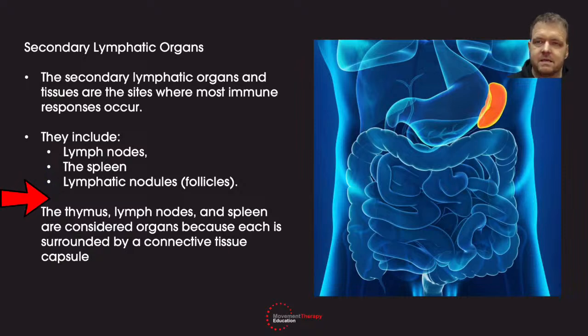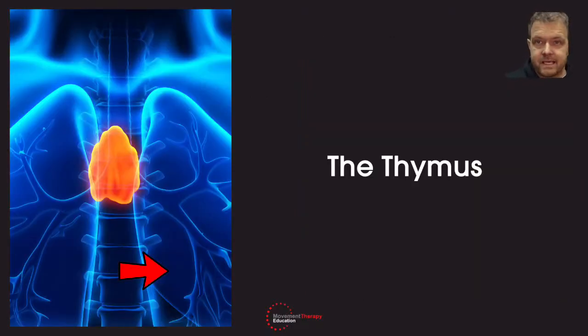Okay, so then you've got all three that have been explained. The thymus, lymph nodes, and spleen are considered organs because they're surrounded by a connective tissue capsule, and that's going to become evident as we go through the anatomy of those in a second. Obviously we've covered the thymus already last week. We've covered the lymph nodes. We're going to have a look at the spleen in a bit more detail today.